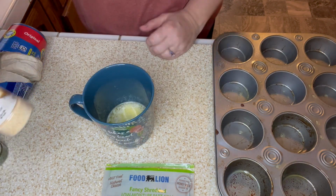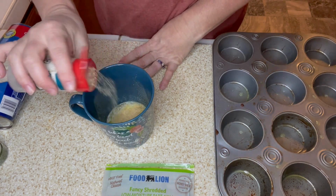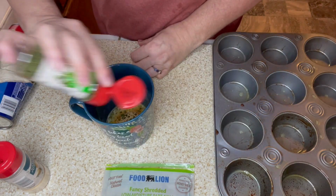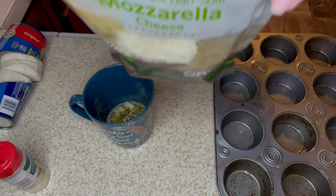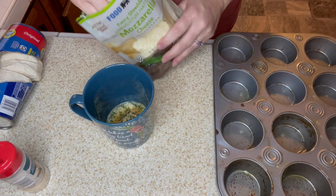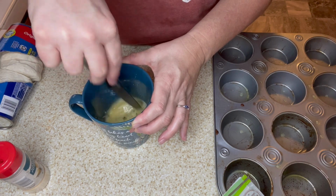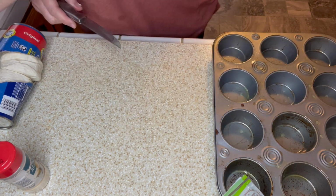To my melted butter, I'm gonna be adding in some garlic powder. I'm gonna add in some dried parsley just to give it a little green. You can put Italian seasoning in here if you want, but I'm gonna keep mine just garlic. And then, since I have some cheese left, I am gonna add just a little bit of this mozzarella. And then I'm gonna give this a stir, and I'm gonna set that aside.